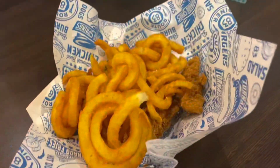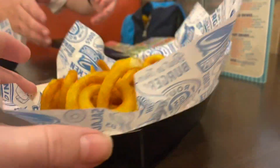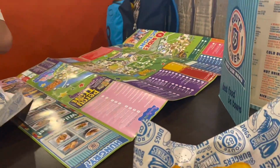So we ordered some food, don't worry about the food, but it's actually kind of cool because it goes really good with the theming. So we're gonna eat food now. Got the map out, so we're gonna see what we could plan to do next.